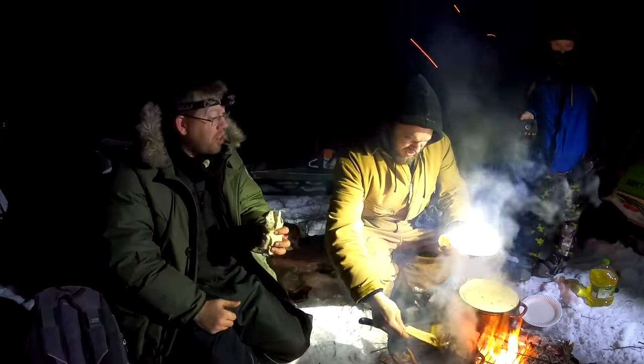This is the Alaskan fish finder right here. Stick your face in the hole and see the fish. It works. You can see them down there. Oh, Cody, what do you got there? Look at that beautiful Dolly Varden right there.